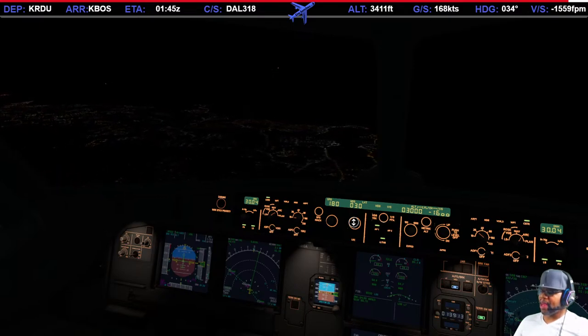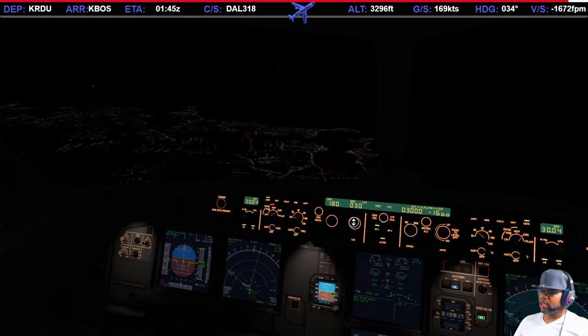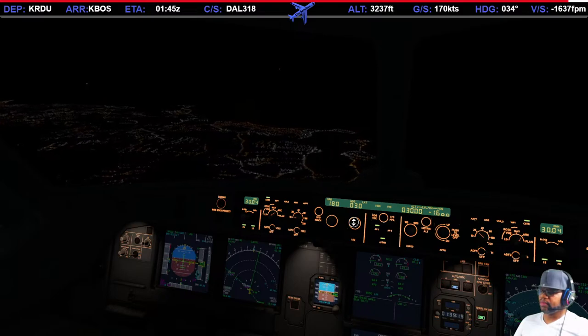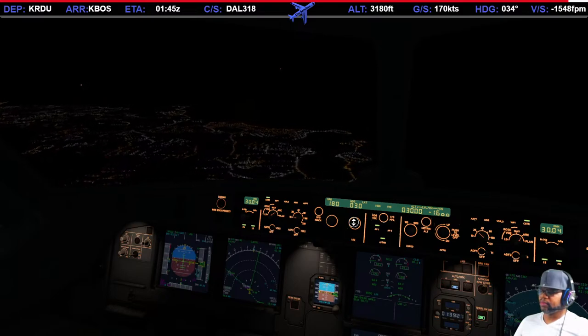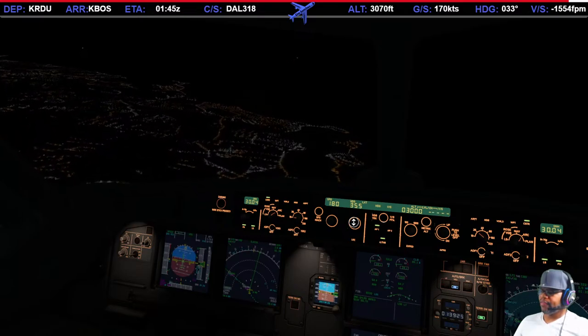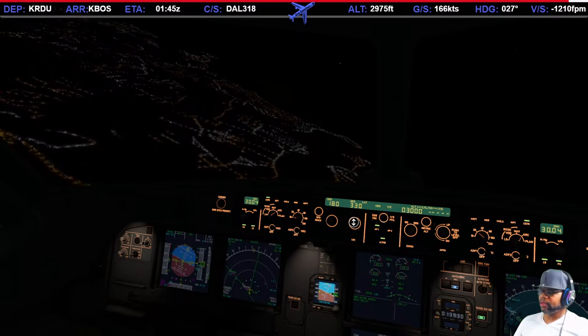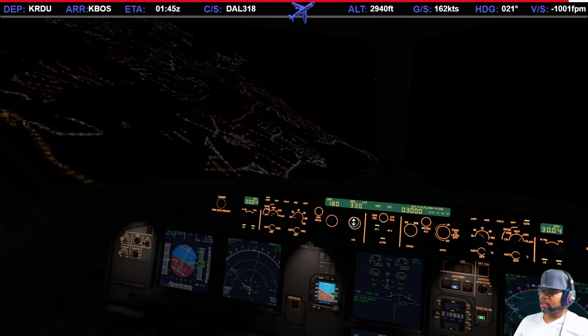He's flying us right past the turn we should have made. 281, still no turn. 427 clear to land, American 281. 318 turn left 300, join 33 left localizer. Left 300, join 33 left localizer for Delta 318. So he shot us past Delta.